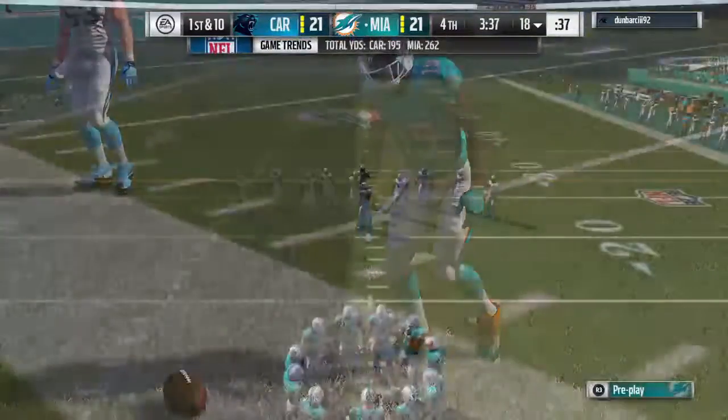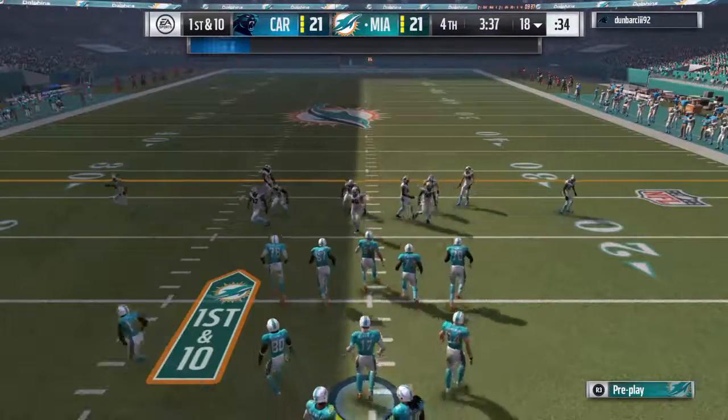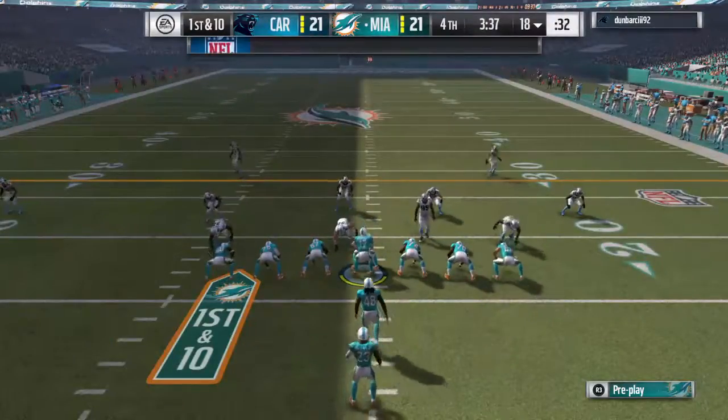And the Dolphins getting set to go here. And following the interception, we'll see what they can put together on this drive.